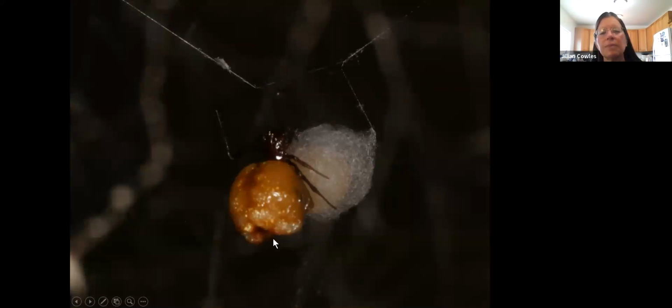You can see this deep dimple in the back of her abdomen as she's actually laying her eggs here. And at the end of this process, she has produced an enormous volume of eggs when you compare it to the size of the spider. So this is a big investment on the part of the little Argyrodes. Then she wraps the entire outside with this sort of flocculent silk.